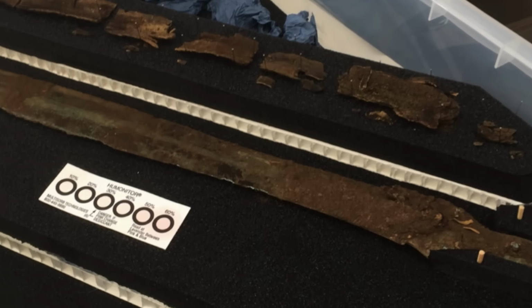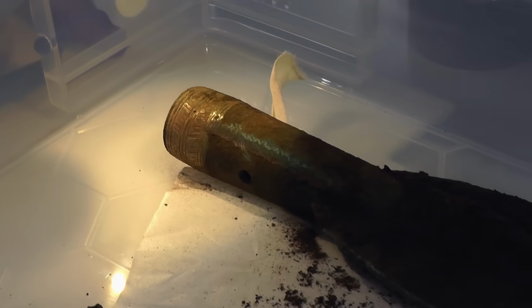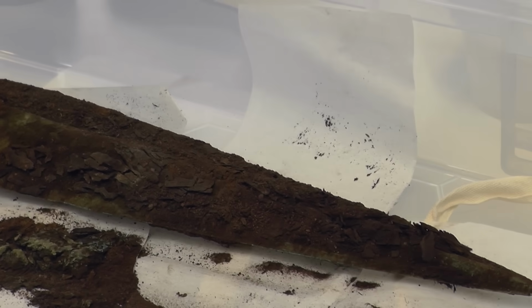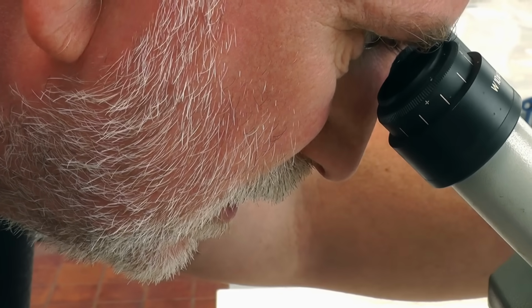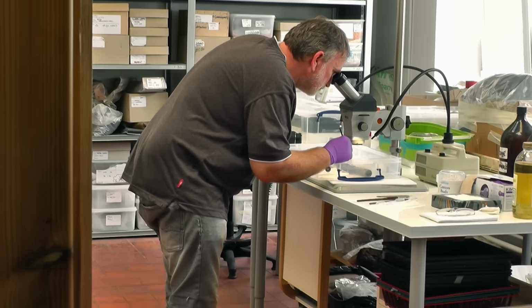The sword's blade shows visible signs of combat. Not only that, lying next to it was an exceptionally rare spearhead, decorated with gold and bearing the remnants of the fur that it was once wrapped in. The fact that these organics survived, it's just unprecedented. It's nice to think that these items weren't just ceremonial, they may well have had actual use in warfare.